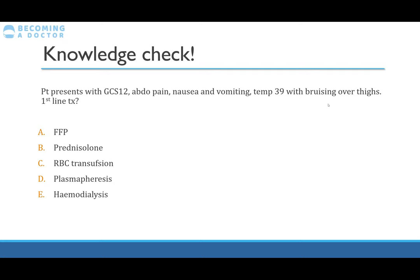Prednisolone can also be a treatment in combination with plasmapheresis, but the main treatment is plasmapheresis. Yeah, so stop the results. Exit.